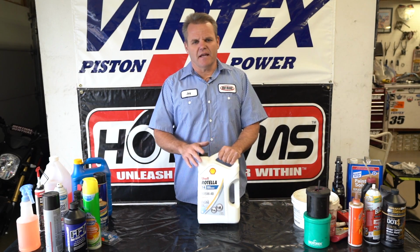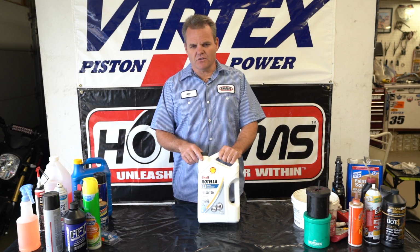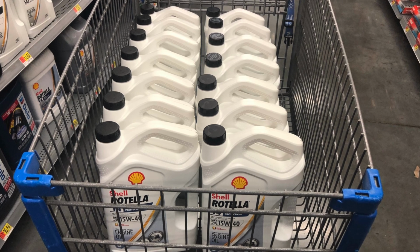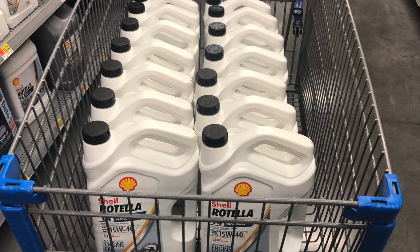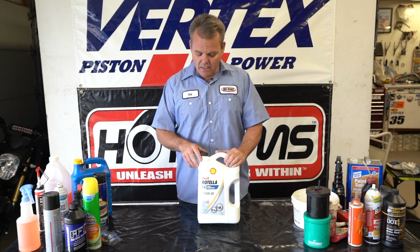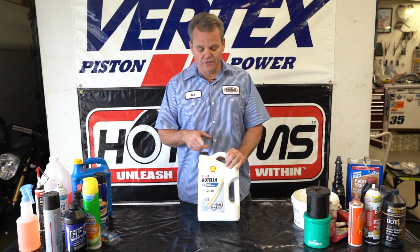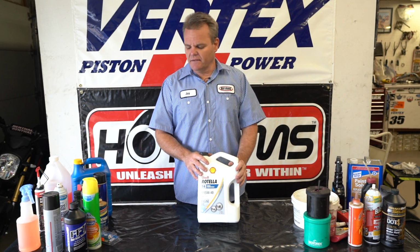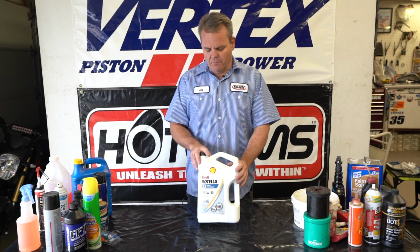I'm not going to give you all the science about it, and if you guys want to comment, do so, but the stuff works great. It's also very inexpensive. At Walmart, it's around $12.88 most of the time, and that's for a gallon. I'll usually get 10, 12 of them at a time because I don't like going to Walmart any more than I have to, so I just grab a bunch at one time. That's the best, easiest way to get this. So, a good oil for your bike.